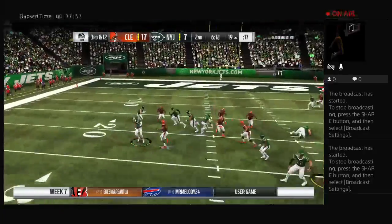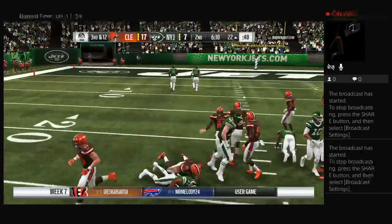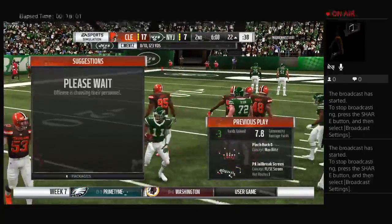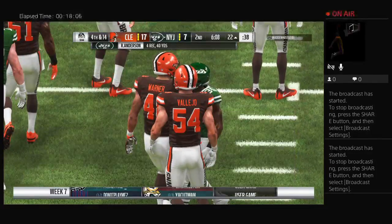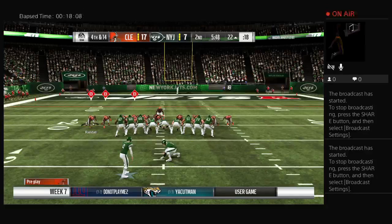Now Wentz again. Throw left side complete. It's Anderson. And this one goes nowhere. Losing yardage back at the 22. A pass for negative yardage, obviously no good.